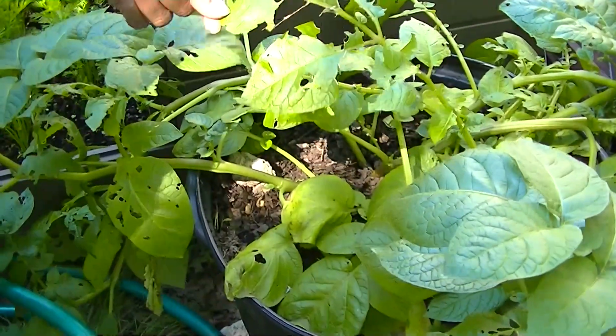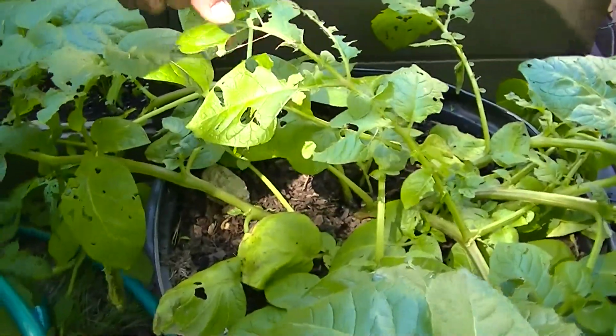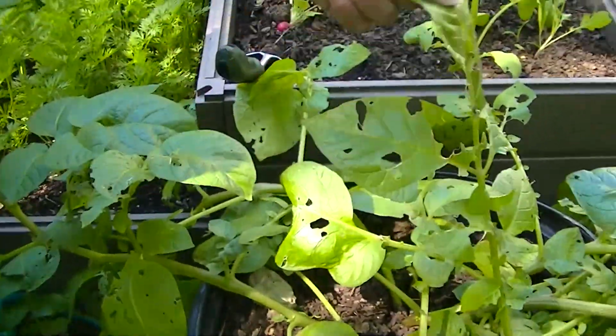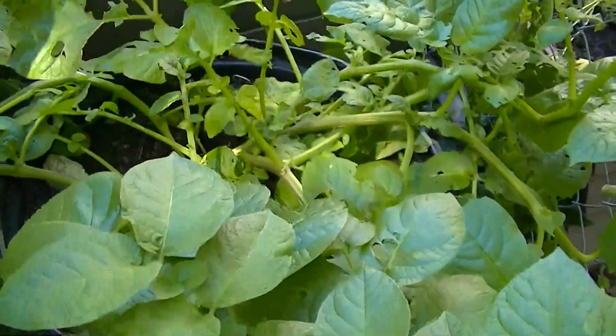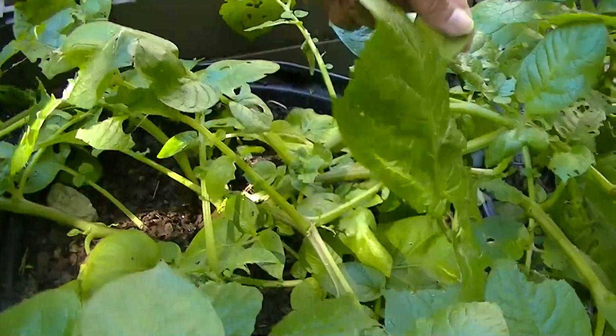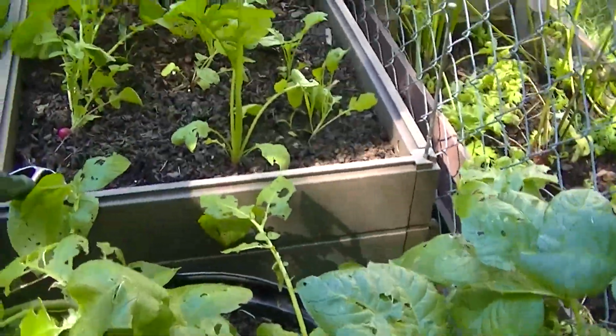I'm thinking neem oil maybe, or maybe I might have a snail problem, so I might get something for snails. But I can't find any worms or anything on them. They'll probably come out probably nighttime or something.